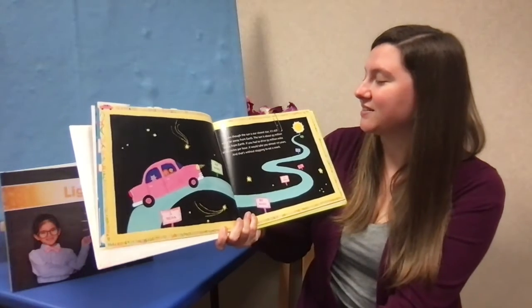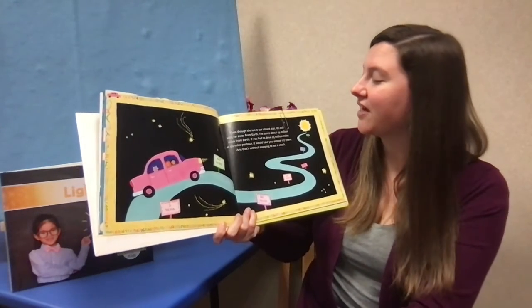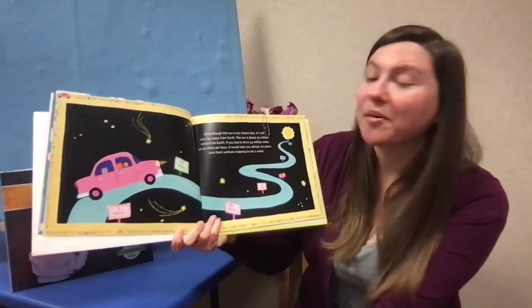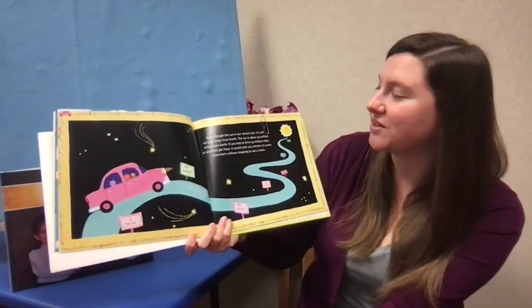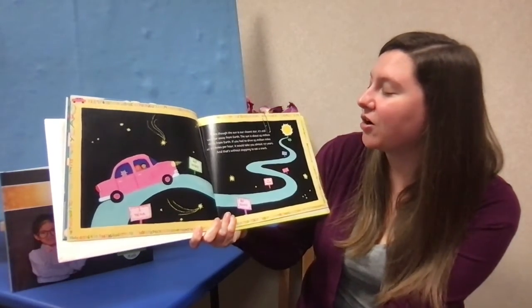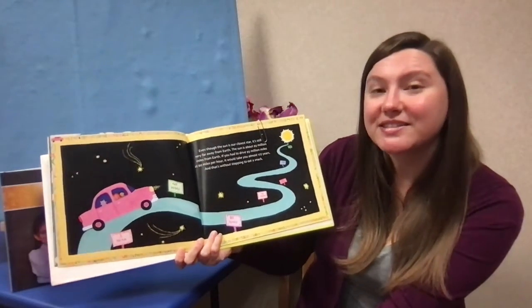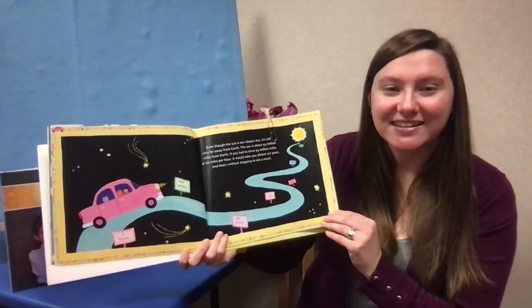Even though the sun is our closest star, it's still very far away from Earth. The sun is about 93 million miles from Earth. If you had to drive 93 million miles at 60 miles per hour, it would take you almost 177 years, and that's without stopping to eat a snack.